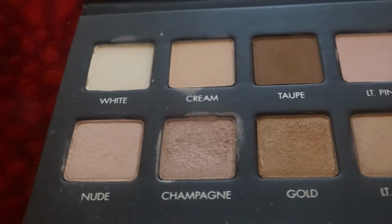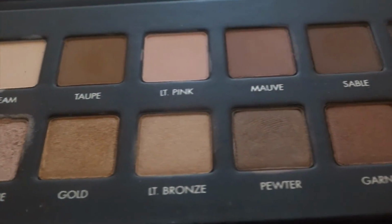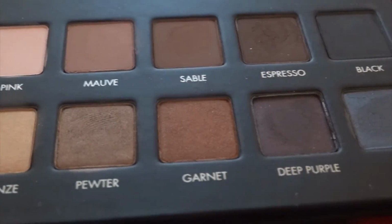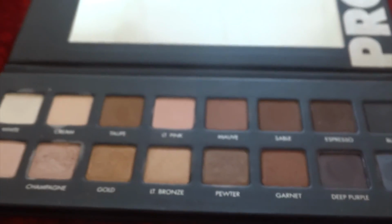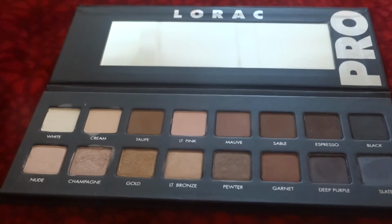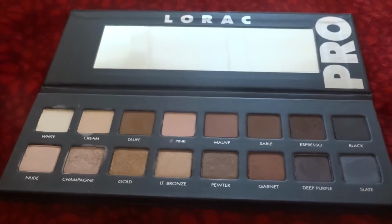Again, it goes from the light colors to the dark colors, and it also goes from matte to shimmer, just like the Cargo Cosmetics palette. But this one's definitely a must because it's just such good color overall, and it blends really well, and it shimmers so pretty. This is a really good palette for any time of the year, so I really recommend this palette for anyone because it's just amazing.